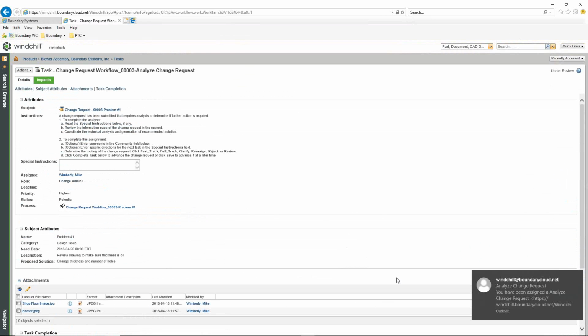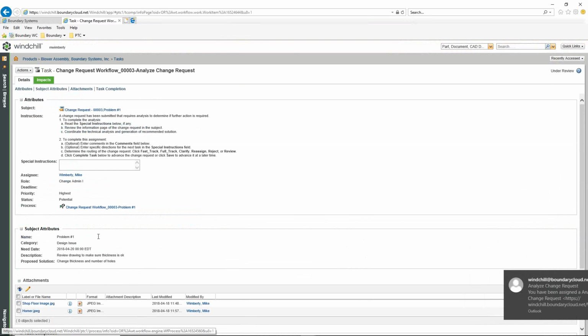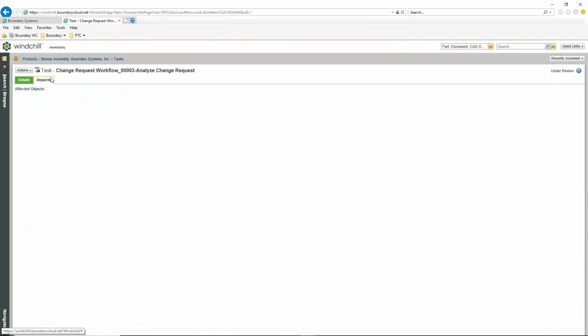So here's the change request. There it is. Analyze change request. So once again, it's letting me know, whether I'm in Windchill or outside of Windchill, that I have something I need to look at. So here's the information. So here's the file. Once again, I can specify the change request for the problem one. I can now look at that to evaluate it.